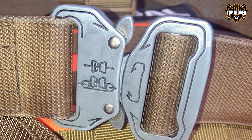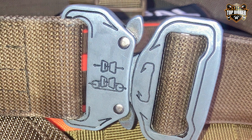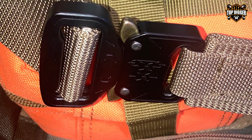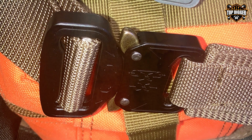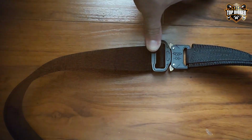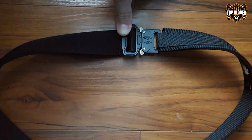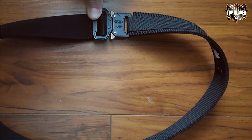Crafted from heavy-duty materials, this belt can handle the toughest conditions. Whether you're carrying heavy equipment or need a dependable everyday carry belt, the Wolf Tactical EDC belt has got you covered. The hybrid design combines the best of both worlds, with a rigid section for holsters and gear and a flexible section for comfort during extended wear. This belt is versatile enough for any mission while ensuring your comfort.